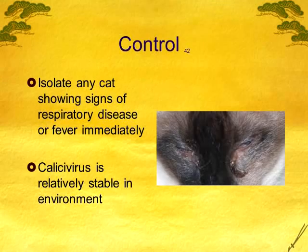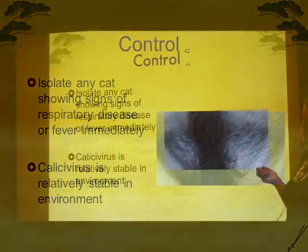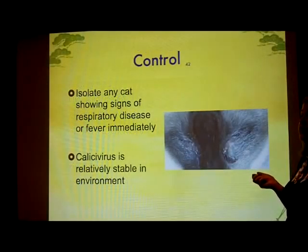So any signs of respiratory disease or even a fever, you need to get that cat in a room by itself. You need to immediately disinfect all of those dishes, and disinfect the entire area that the cat has been. This virus is very stable in the environment and is not easy to kill. I have a list of disinfectants that will work on calici virus.